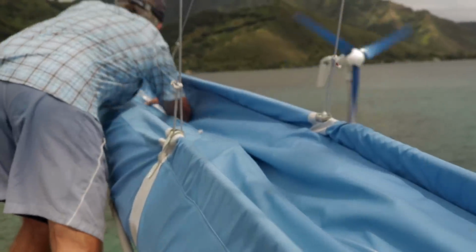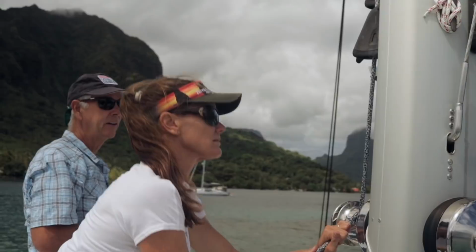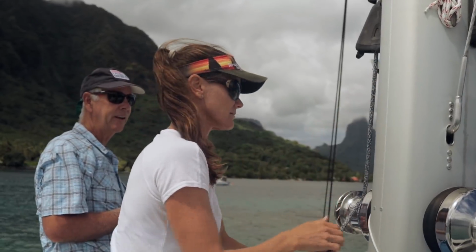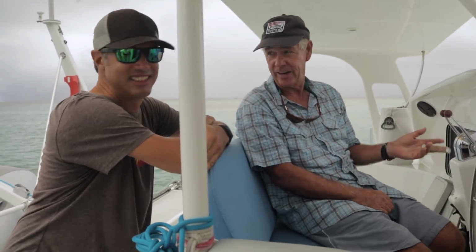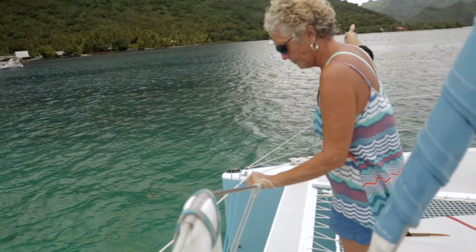Step 1, Kiapa Nui sea trial. Today is the sea trial, and it's a great day to sail. Look at this weather. Perfect. Up sort of that direction. Oh, look. That's okay. So you want to go motoring now? Go motoring. Okay.